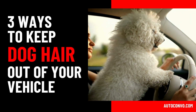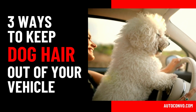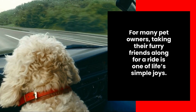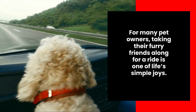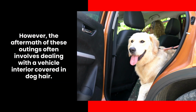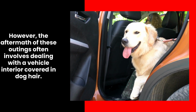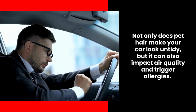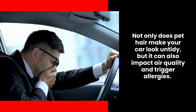3 ways to keep dog hair out of your vehicle. For many pet owners, taking their furry friends along for a ride is one of life's simple joys. However, the aftermath of these outings often involves dealing with a vehicle interior covered in dog hair. Not only does pet hair make your car look untidy, but it can also impact air quality and trigger allergies.